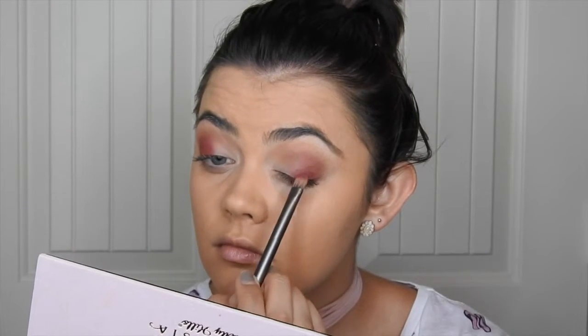Taking a flat shader brush, I am going in with Venetian Red and applying that on the lower lid just over where we applied Love Letter. Then taking a different clean flat shader brush, I am going in with Bonfresco and applying that to the inner half of the lid.